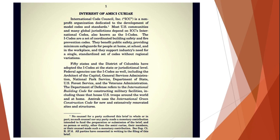50 states and the District of Columbia have adopted the I codes at the state or jurisdictional level. Federal agencies use the I codes as well, including the Architect of the Capitol, General Services Administration, National Park Service, Department of State, U.S. Forest Service, and the Veterans Administration. The Department of Defense refers to the International Building Code for constructing military facilities, including those that house U.S. troops around the world and at home. Amtrak uses the International Green Construction Code for new and extensively renovated sites and structures.